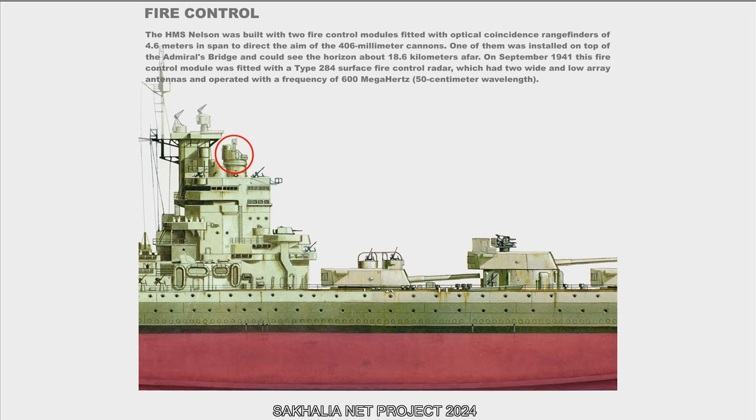The HMS Nelson was built with two fire control modules fitted with optical coincidence rangefinders of 4.6 meters in span to direct the aim of the 406 mm cannons. One of them was installed on top of the Admiral's Bridge and could see the horizon about 18.6 kilometers afar.